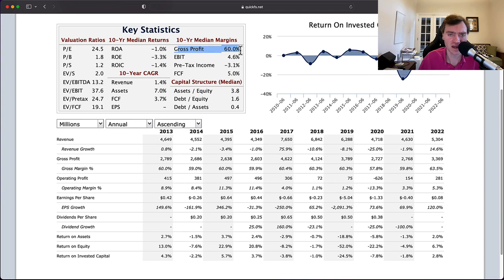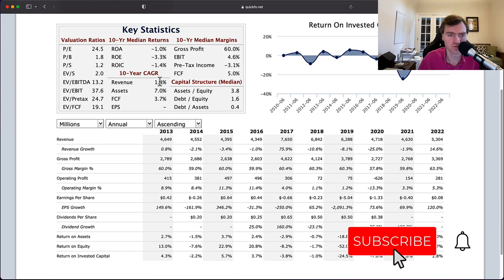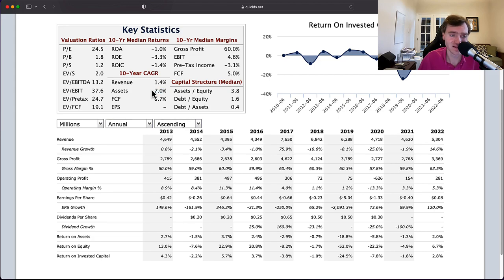You do see these high gross profit margins. So it's really curious that they have high gross profit margins, but poor EBIT margins, poor free cash flow, and poor returns. Why do you have such high gross profits but such poor returns? Something very strange with the management of this company is going on. The revenue's hardly growing, looks like 1% a year, but you're growing assets at 7% a year. That doesn't make much sense. It's going to cause you to get worse returns over time.